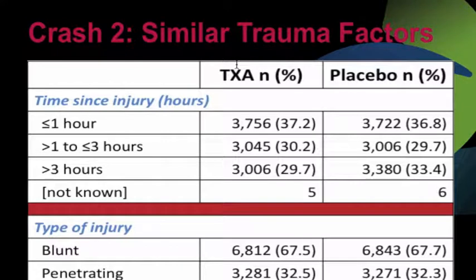Time of injury, also about the same. So less than an hour is one of the periods they looked at. Next period they looked at greater than, but less than or equal to, 3 hours, and then over 3 hours. Again, that 3 hour mark, if you remember, is going to be important. And then they looked at the type of injury, blunt injury versus penetrating injury. And you can see that the numbers are relatively the same in all of those trauma factors.